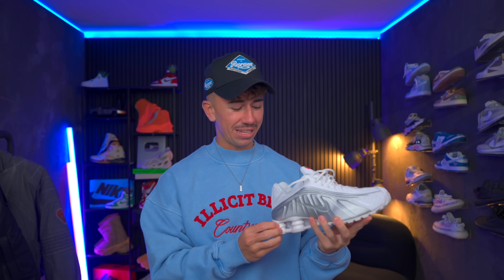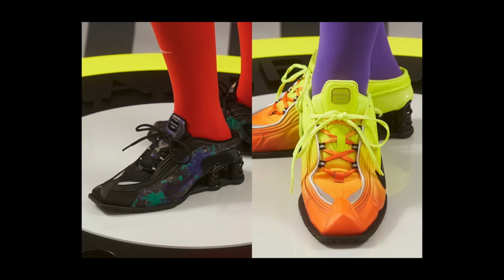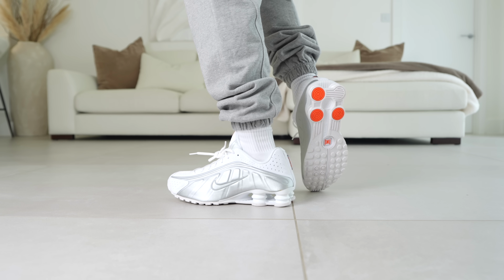Either way, the Nike Shox at this point in time is still in its early stages of fully coming back, but I do think we are right on the edge of this sneaker becoming a massive trend. I think some of the first signals of this shoe making a big return was in 2023 with the Martine Rose collaboration, and soon after that, Nike started bringing back some of the older colorways like this one. And of course, they have all been selling out pretty rapidly.